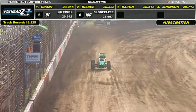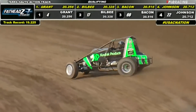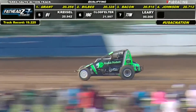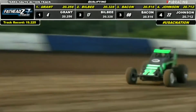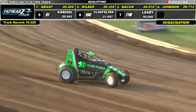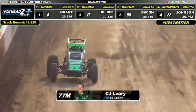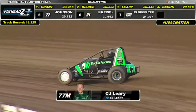All right, rolling on through here. Coming up next, your 2019 Indiana Sprint Week champion, as well as the 2019 USAC Amsoil National Sprint Car Series champion. He drives the black and green number 77M for Bill Michael and Michael Motorsports. Kodiak Products is a brand of bear-resistant trash receptacles. Gray Auto and Valvoline on the side of the DRC with a Cressman Ford underneath the hood from Greenfield, Indiana. Here's CJ Leary. Leary's first lap jumps all the way up to 3rd, 20.446.